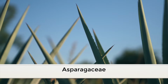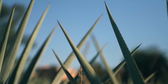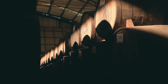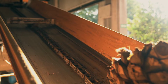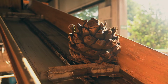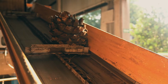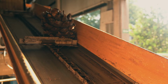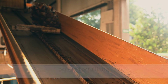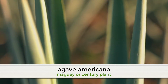From the Asparagaceae family, this plant has been used for medicinal purposes in Mexico for centuries, as well as to make the popular alcoholic beverage tequila. Agave nectar is made from the extracted juices of a fully developed agave plant. The nectar can come in many varieties dependent on the type of plant and process and method, but generally the nectar will come from the Agave tequilana, which is blue Weber agave, also used to make tequila, and Agave americana, also called a maguey or century plant.